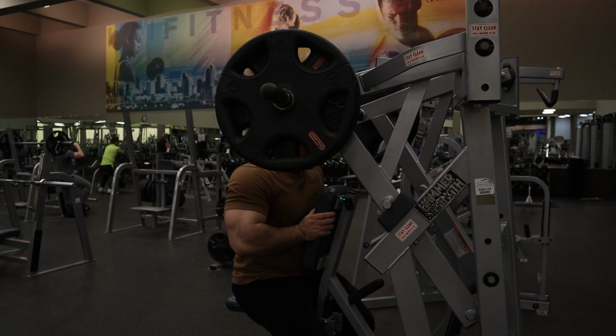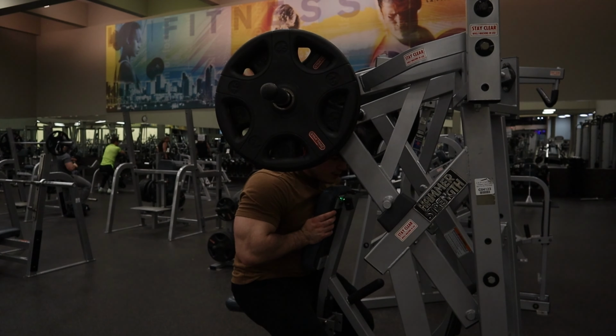So we're doing this, 12-ish reps, same thing as always. And 2 sets always. And that's pretty much it. Let's get into this.